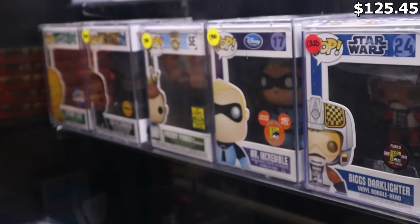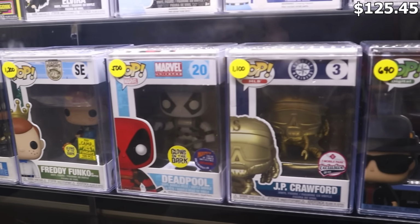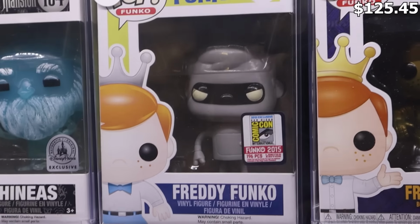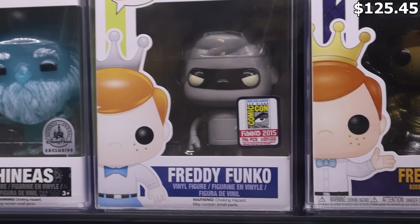There's so many cool heavy hitter grails inside of here, guys. The Chase Batman. We also have the gold JP Crawford right there, the Marty McFly, the signed Michael Myers. Yeah, that Bender, eventually, that's calling my name. That is a pretty hefty price tag on that one right there.